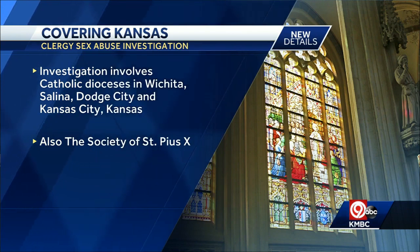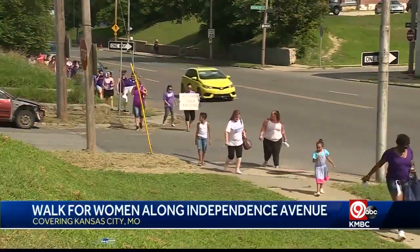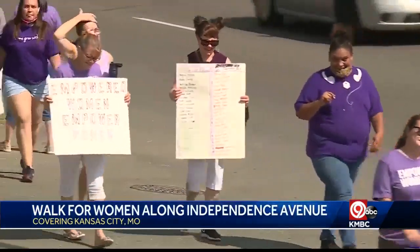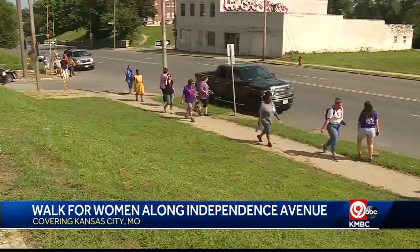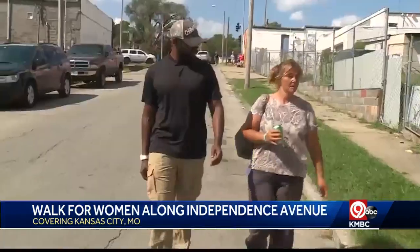Survivors of commercial sexual exploitation came together Friday to support each other and remember those who have died. Dozens walked along Independence Avenue in Kansas City, bringing attention to the issue of prostitution and the women involved. One of the speakers, a human trafficking survivor, says the event was about showing people they're not invisible.